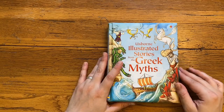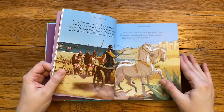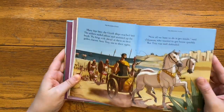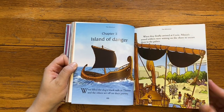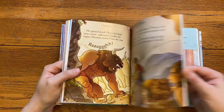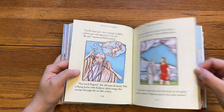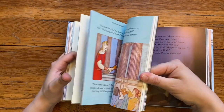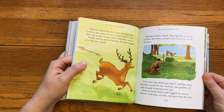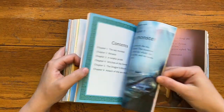I also purchased this Usborne Illustrated Stories from the Greek Myths. Usborne had several different books about Greek mythology, but most of them seem to be too over my kids' head. Really long stories, maybe older topics, but this one seemed like it would be good. The short stories are pretty short. There's a lot of pictures. And so I think this is gonna be a good introduction to Greek mythology for my children.